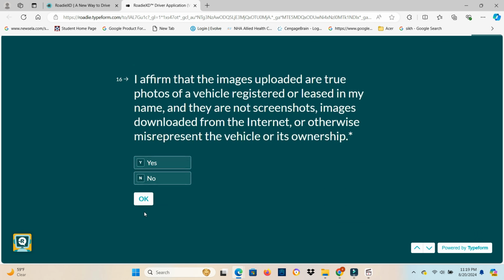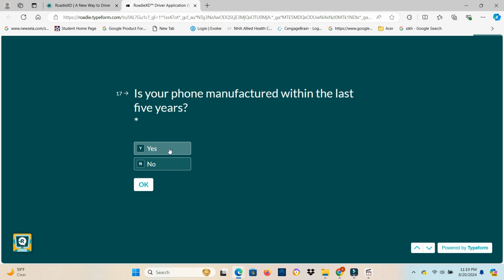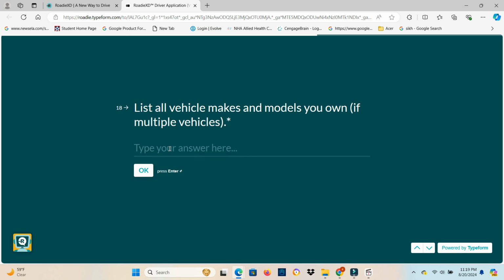So you just want to confirm all the pictures that you upload. It's not something you take from the internet. Yeah, this is my personal car. I say yes. They ask you if your vehicle is from a manufacturer within the last 5 years. Of course, yes.